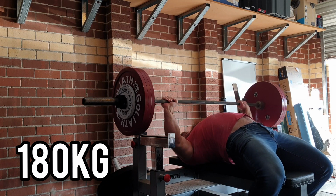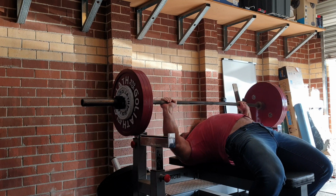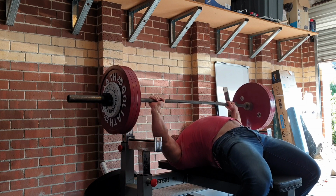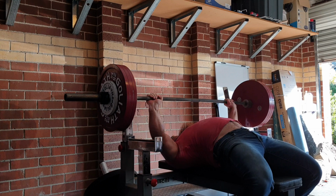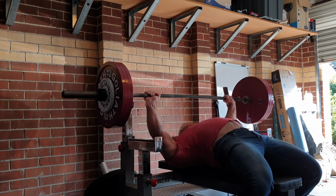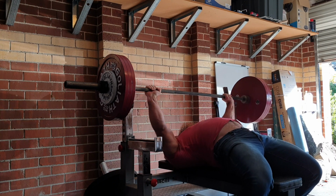Hey there guys, so I had a massive week of training and it was really quite successful. I got two sets of 10 at 180 kilos on bench and then the two back off sets at 5. This was my goal for the comp prep, just to work towards two sets of 10. I've never done that before, so it's a big volume PB for me.